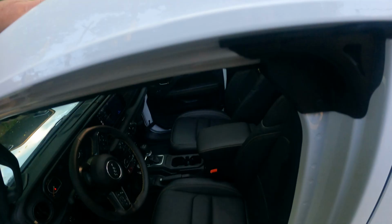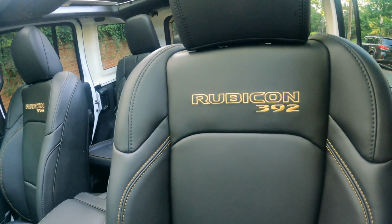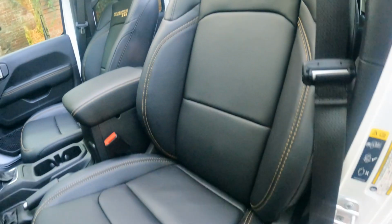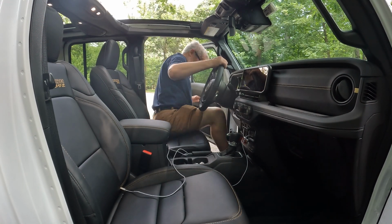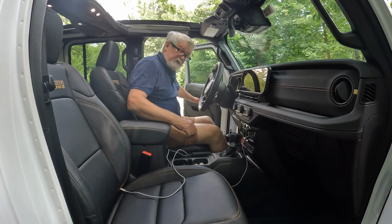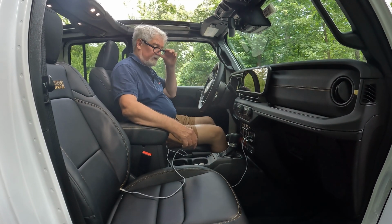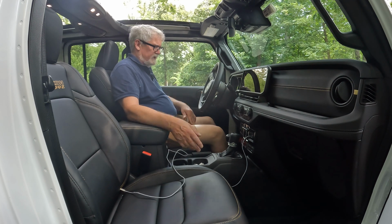But what makes it special is it's the Rubicon 392. And look at these yellow stitch seats, really pretty cool. You got to climb yourself up into a Wrangler, especially this Wrangler with these huge tires on here. I think they're like 31-inch tires, though they're on 17-inch rims.